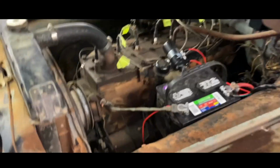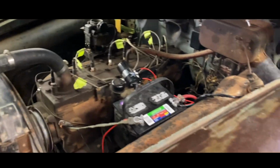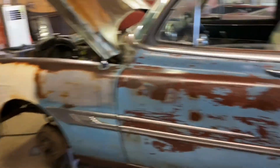Cool. I got a new belt coming. It's supposed to be here tomorrow. I gotta put that on. So I don't wanna run it very long without a water pump, but that is running from its own tank. All new lines, all new everything. Cool. I think she's ready to raffle.